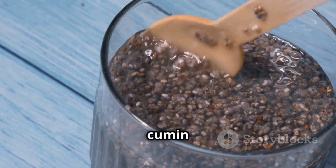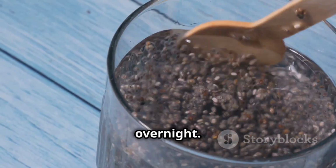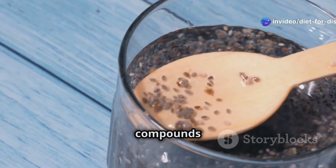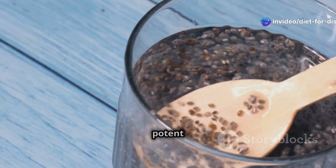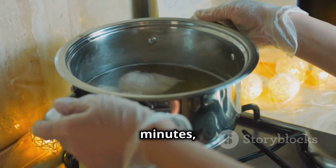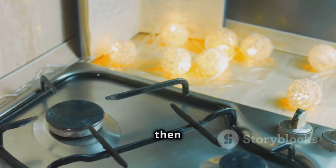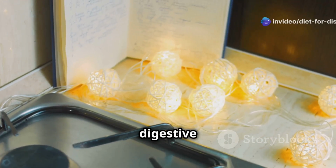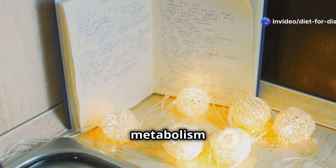Just take a teaspoon of cumin seeds and soak them in a glass of water overnight. This soaking process allows the seeds to release their beneficial compounds into the water, making it a potent drink by morning. In the morning, boil this water for a few minutes, let it cool down a bit, and then drink it warm. The warmth of the drink helps in soothing your digestive system and kick-starting your metabolism for the day.